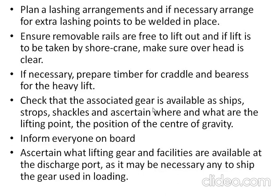Check that the associated gears are available on the ship: straps, shackles, and ascertain where and what the lifting points are. So you make sure that all the gears, like I told you, all the loading and discharging gears, the equipment you are going to use to load and discharge, are on the ship. They are available at the nearest port. Make sure you inform everyone on board.